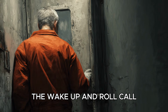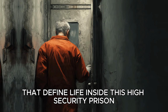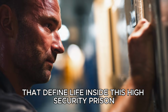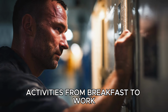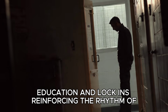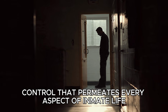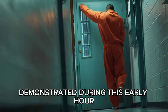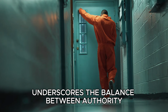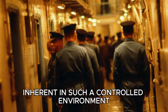As the day officially begins at Belmarsh, the wake-up and roll call serve as the first of many structured steps that define life inside this high-security prison. It sets the stage for the day's tightly regulated activities, from breakfast to work, education, and lock-ins, reinforcing the rhythm of control that permeates every aspect of inmate life. The precision and vigilance demonstrated during this early hour underscore the balance between authority, security, and the psychological challenges inherent in such a controlled environment.